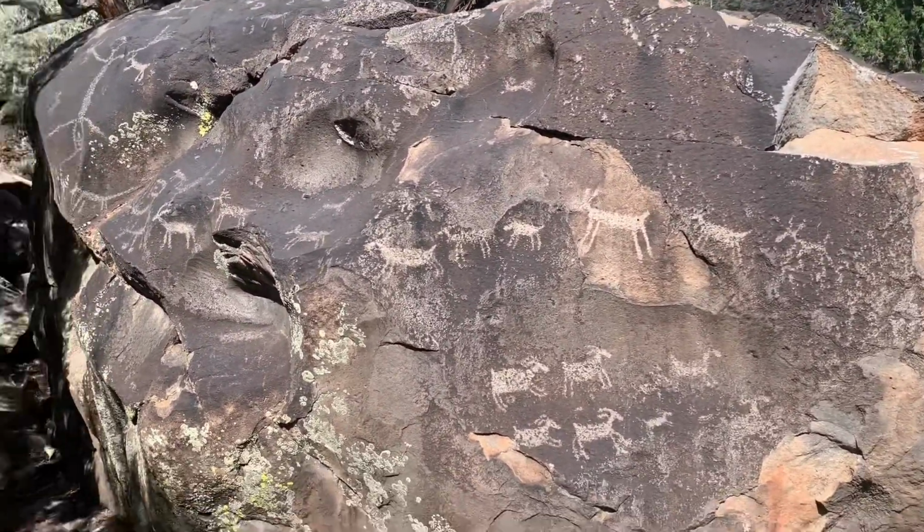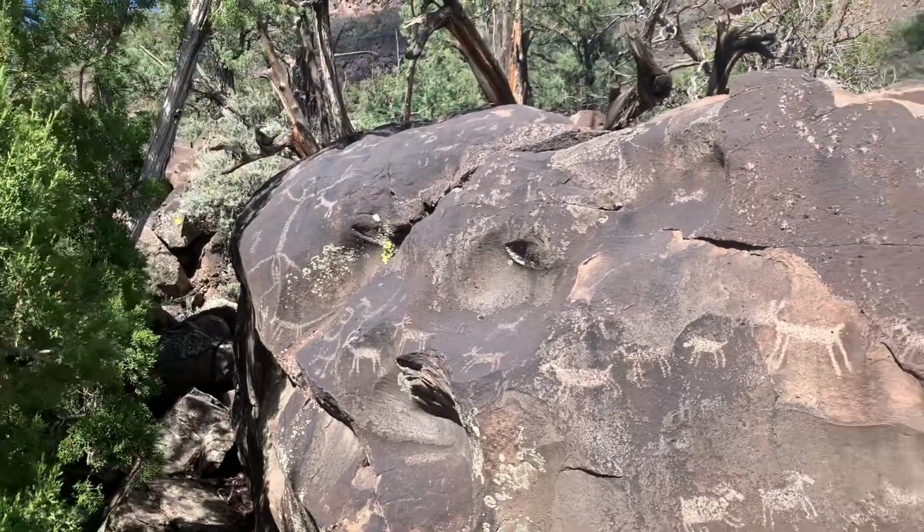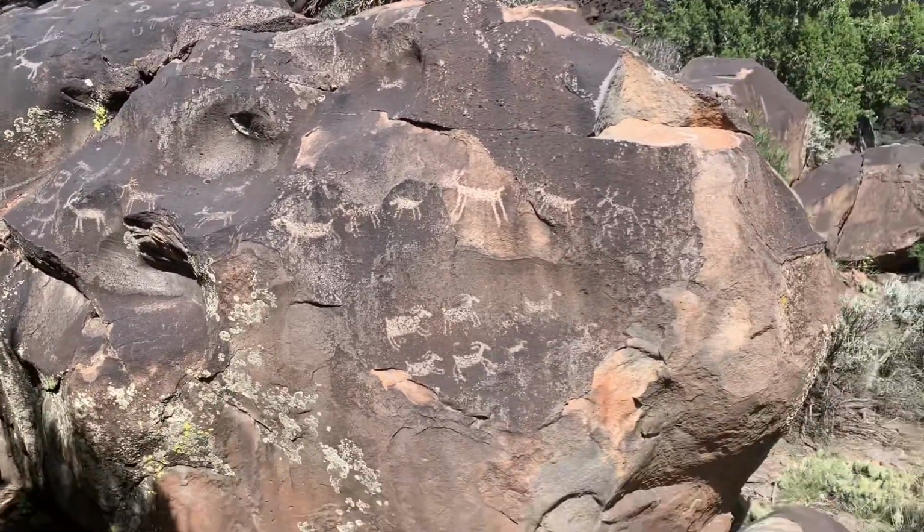If for no other reason you'd want to do this hike just to see these, but you also get a beautiful gorge and the Rio Grande River.